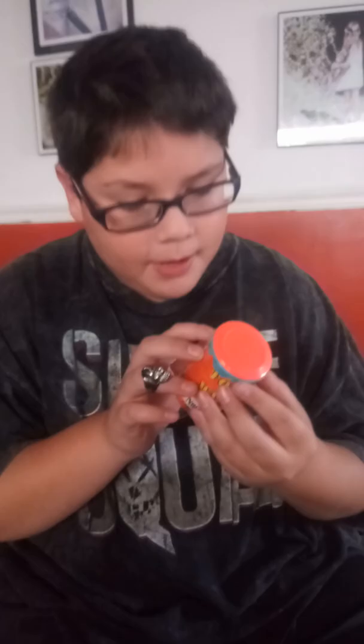So there are 1, 2, 3, 4, 5. Well, 10 flavors because they're half, but there are 5 different flavors. Raspberry, lemon, banana, blueberry, pineapple, passion, whatever, grape, strawberry, orange, and apple. So that's the flavor combos.